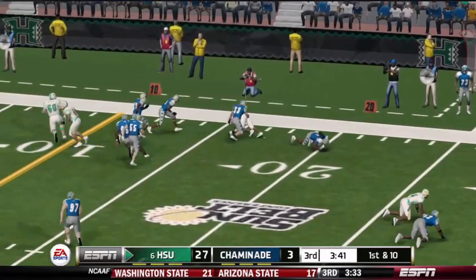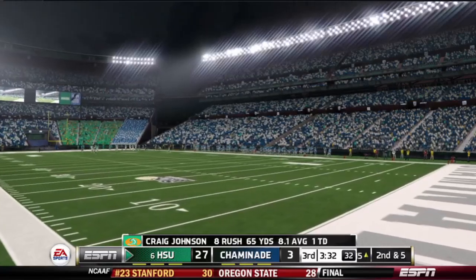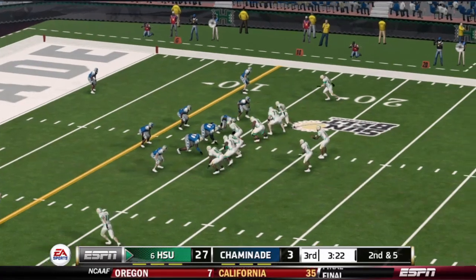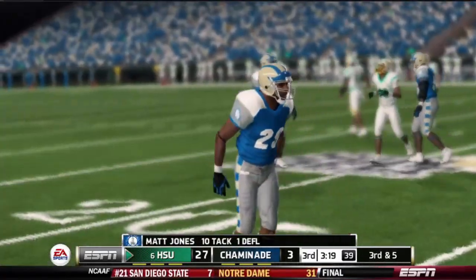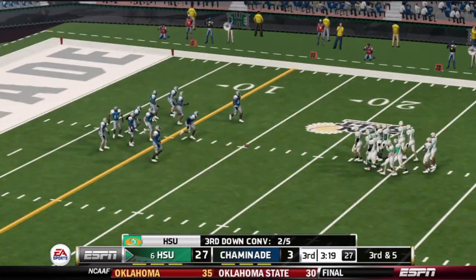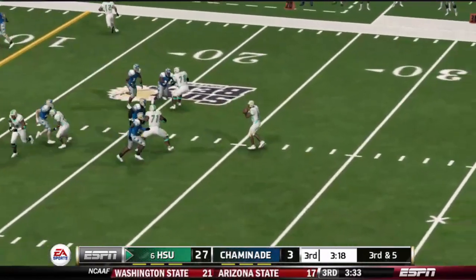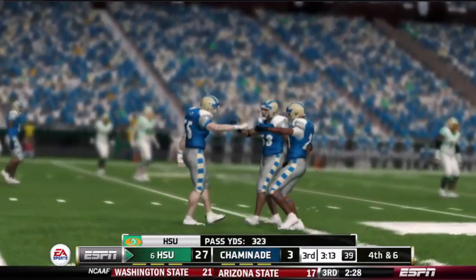He laterals the ball. Runs it right. Nice pickup. Johnson picks up five with the carry. That brings up second and five. Zipped it out. That was almost picked off. Third and five coming up. Ball on the 15-yard line. Over the middle to his tailback. And they hit it in the backfield.